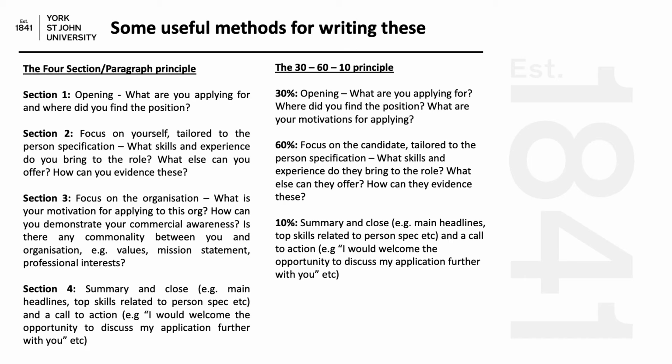Section 3 is all about the organisation, all about them. I sometimes call this section the professional schmoozing section, which might sound a bit daft, but you'll understand what I mean in a minute. It's talking about what your motivation is for applying for this organisation. What is it that you love about this company? How can you demonstrate your commercial awareness, not necessarily with the company, but the wider context around the industry as a whole? Is there any commonality between you and the organisation? Do you have similar values? Can you align yourself with a mission statement? Do you have similar professional interests?